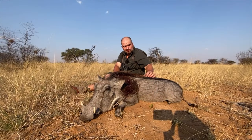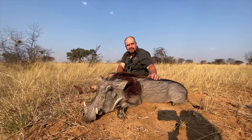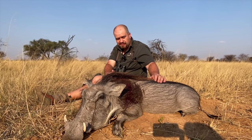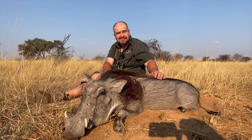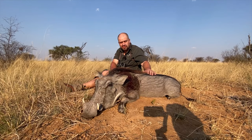So we had quite a nice start to this hunt. Hans asked that if we do see a warthog or so, to shoot it for rations, and here we are. About half an hour into lunch, we bumped into three warthogs, and then this one nicely stood still long enough for a nice shot.